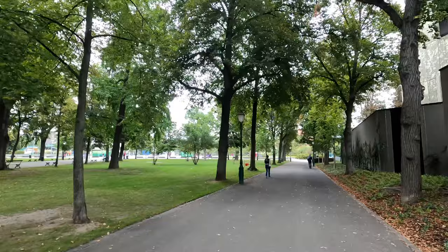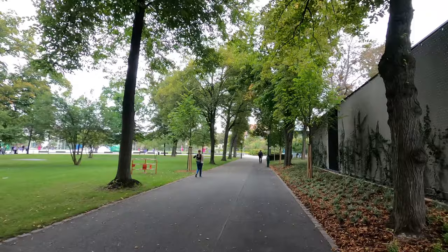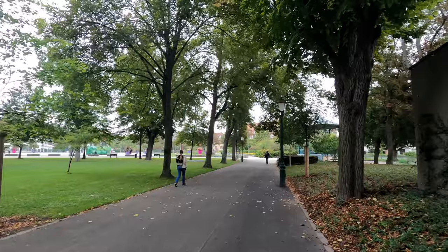So follow along. We're headed to the city. I think we have about a 10 minute walk from the train station, well, through the park, but overall from the train station it's about a 15 minute walk in total, so 1.1 kilometers to get to the main square.